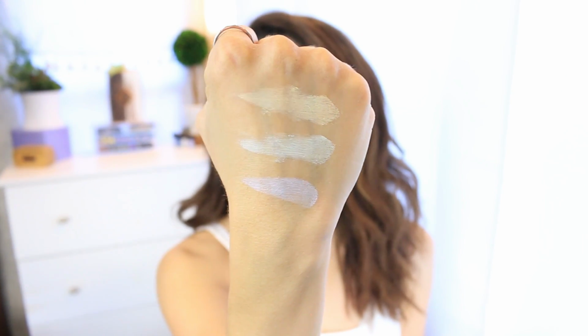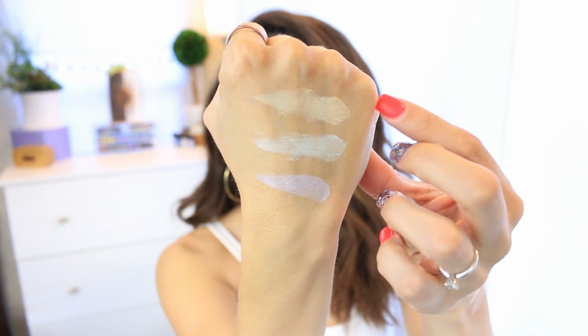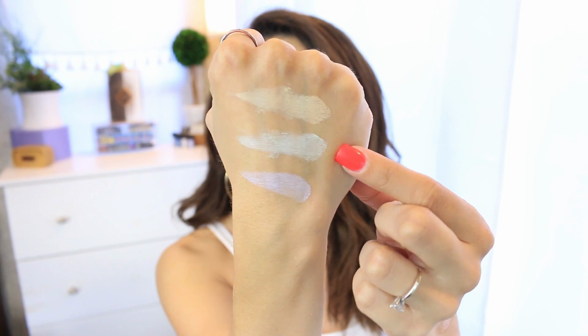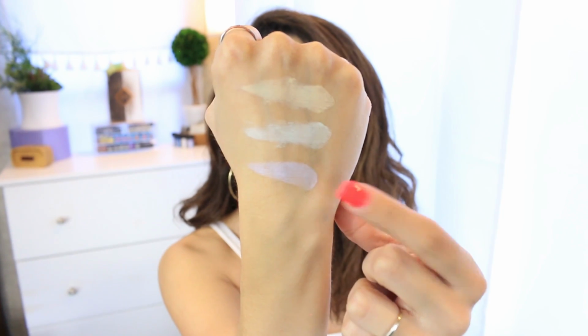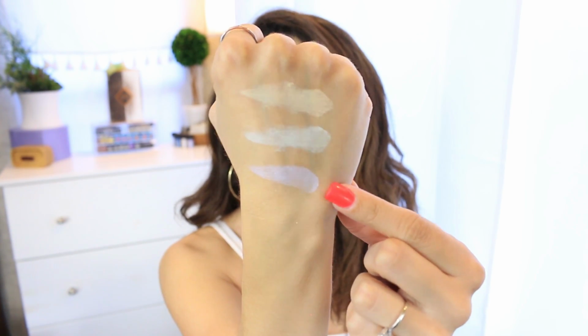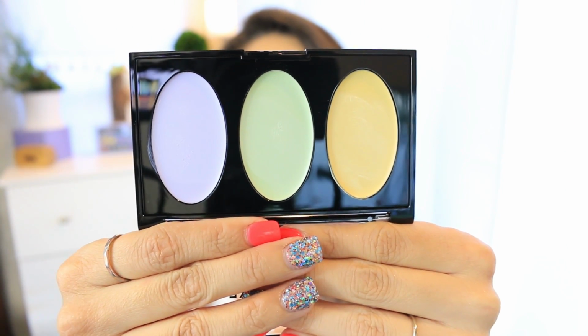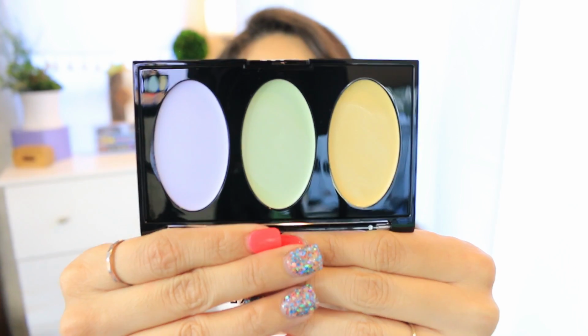And then the CoverGirl Look Lockup Setting Mist. So there's that one. And then lastly is the Correcting Concealer Kit. The yellow one on top is for brightening, if you wanted to put that underneath your eyes. And then the green one for correcting any redness. And then the purple one for brightening. 3 shades that you get: the yellow one, green, and purple. And this one is called the Pre-Touching Palette. So it's pretty much everything that came in this package.